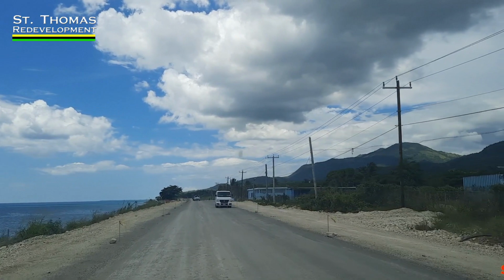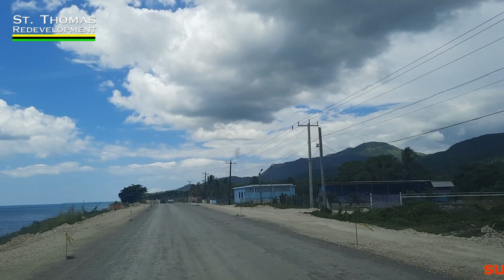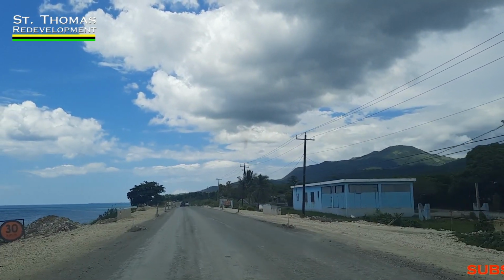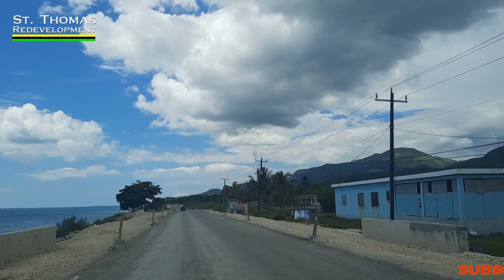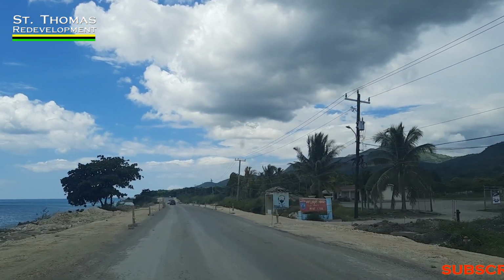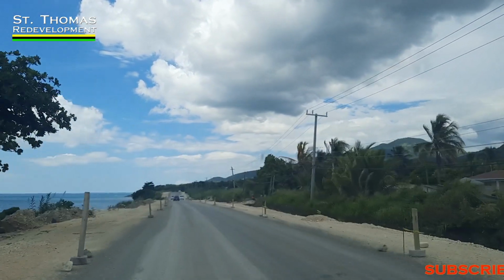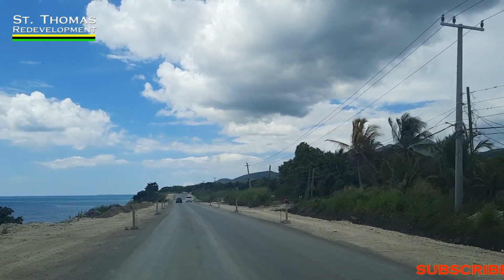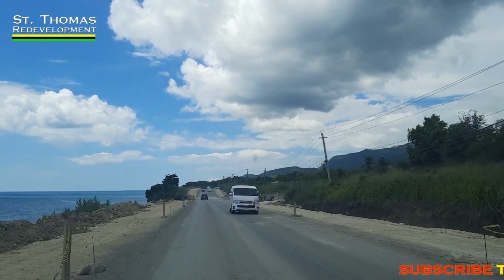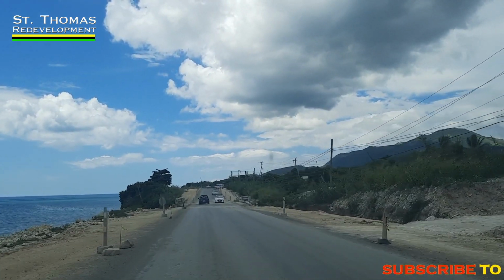Wow, this is not asphalt you're looking at, you know, people. This is what you call oil. So it's like they oil it, and it's not asphalt, but it's smooth. It's looking impressive. By the looks of this, it seems that they are offering some reprieve to motorists, and it's looking very good, lovely. You can see that the drain work has been done.